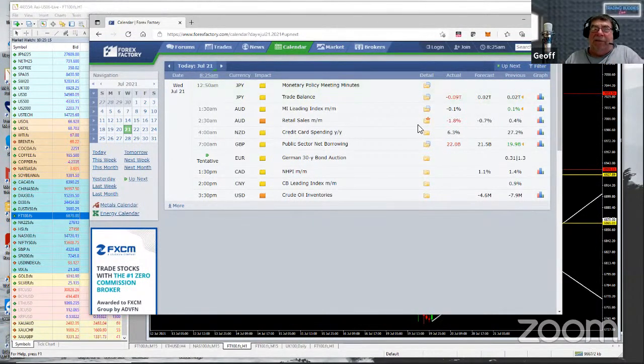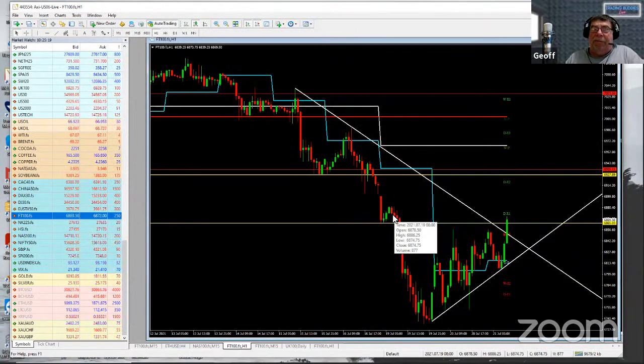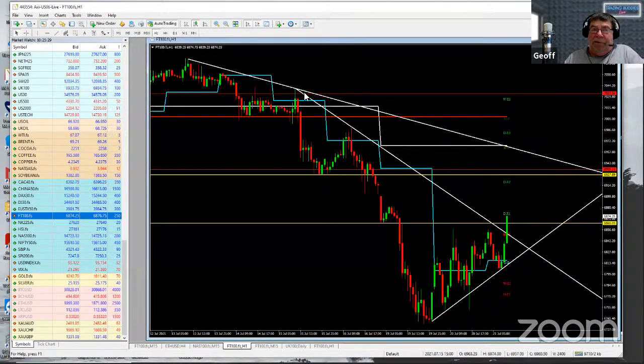The Swissy and the yen, to me, are the keys right now to actually getting into the market. And if you're prepared to believe that the market is risk on, I don't see that right now. So I see the retracements that we've had as probably temporary. As a retracement is, of course.